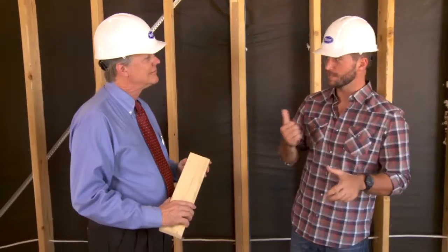Right. So we use a minimum of a SEER 14. That's a high energy efficiency heat pump and/or air conditioning system, depending on where we're building. Well, speaking of heat gain and air conditioning systems, I'd love to see how this translates to a finished model home with that AC. Great, well, let's go take a look.